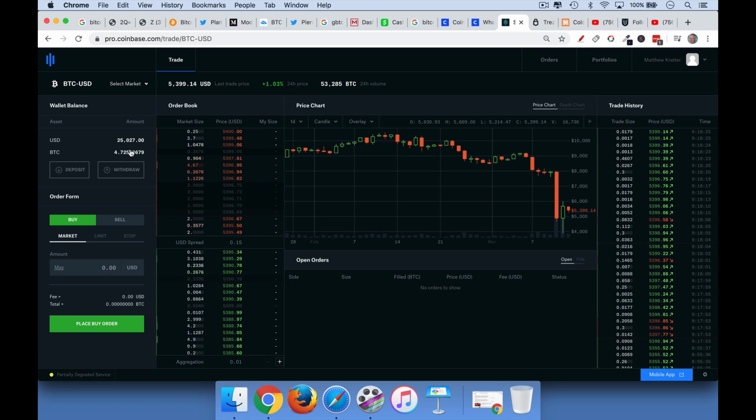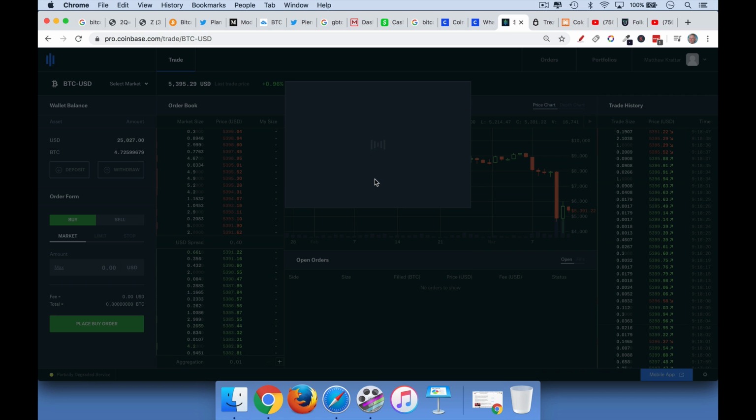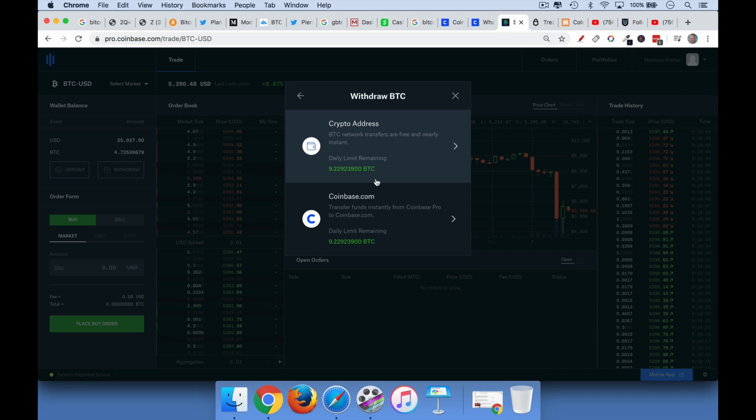So what you are going to want to do after you buy your Bitcoin, if you decide that this is a good investment for you, if you consult with your personal financial advisor and decide that you want to own some Bitcoin, you buy it on Coinbase Pro here, pay very low fees, and then you click this withdraw button when you're ready. And then you click on Bitcoin. This is after you bought some Bitcoin. You have Bitcoin in your Coinbase account. And then it will let you withdraw the Bitcoin to what's called a crypto address.